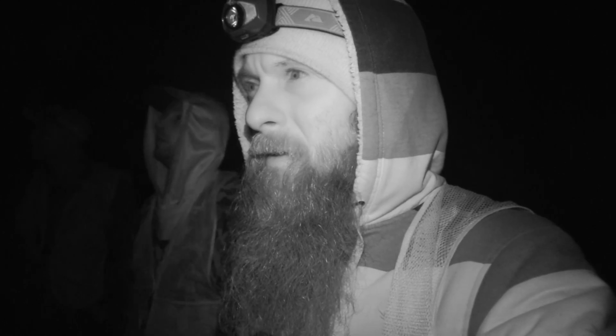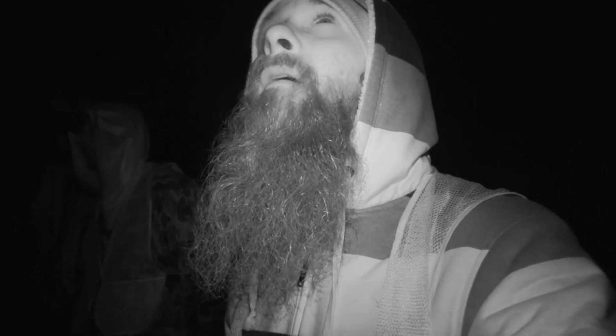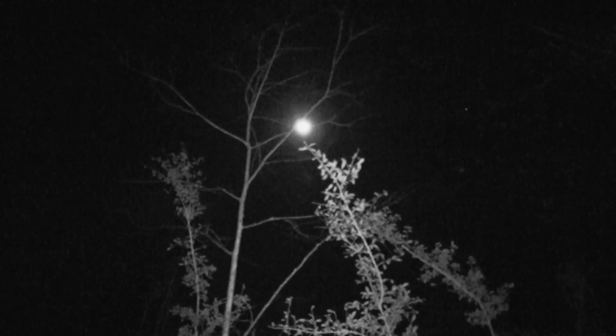Starting to hear something kind of paralleling us. We've been walking for a ways, and it's been pretty quiet all night, so the moon's super bright. Trail is so overgrown, there'd be something 5 feet off of the trail and we wouldn't even know it.